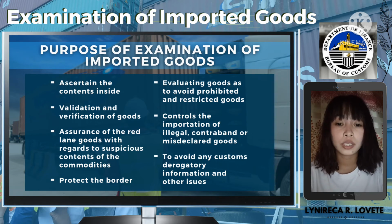Then next, evaluating the goods so as to avoid prohibited and restricted goods. In this case, it evaluates the commodities that enter our customs premises, so that there is no presence of prohibited goods, as prohibited goods are not allowed to be imported in the territory except under national government regulations, and also the restricted goods. So next is the control of the importation of illegal, contraband, or misdeclared goods.